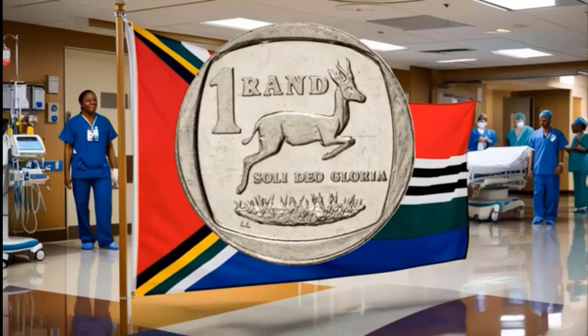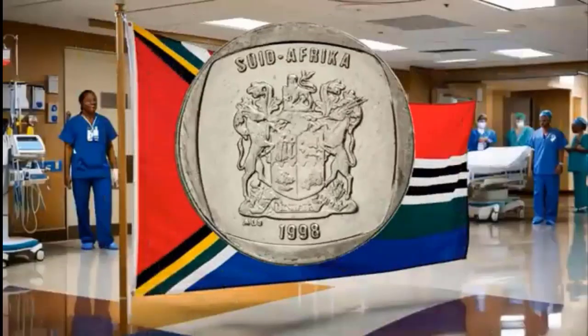Think about legacy. Think about what gets passed down. A coin like this is more than metal. It is a conversation piece. It is a teaching tool. It is a reminder that paying attention matters. That sometimes, what seems ordinary today becomes extraordinary tomorrow.